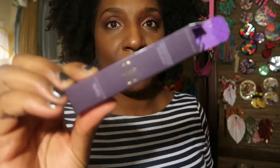Y'all stop sleeping on my Ulta. I know y'all big on Sephora, but I'm an Ulta girl at heart. But, you know, everybody got their preference. But y'all sleeping on Ulta. Even the rewards program is better, but no shade, no tea. So anyway, got the Shape Tape.